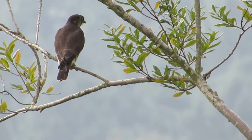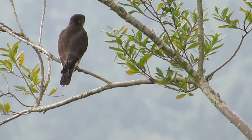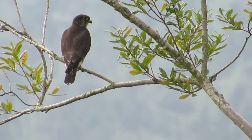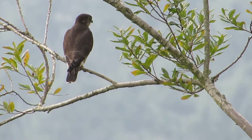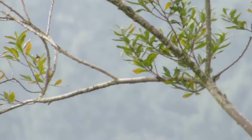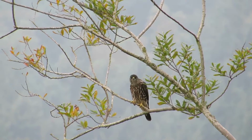He made a pass at a dove. There was a mourning dove, and he darn near got it. So he made a couple of circles around, chased as far as he could, and the dove went to cover, so he circled around, came back to his perch, and there he goes on the next hunt. So he's a busy guy. Made several good passes today.